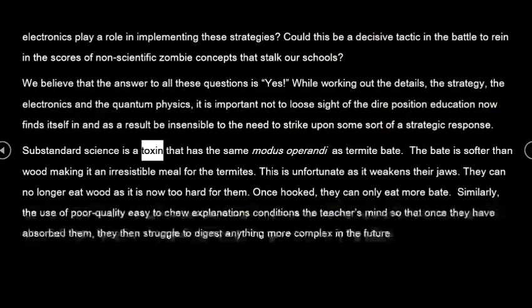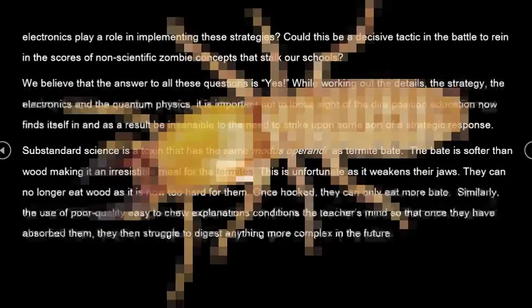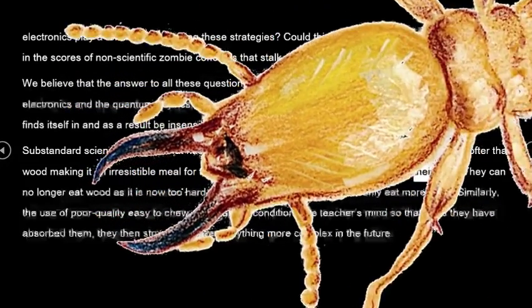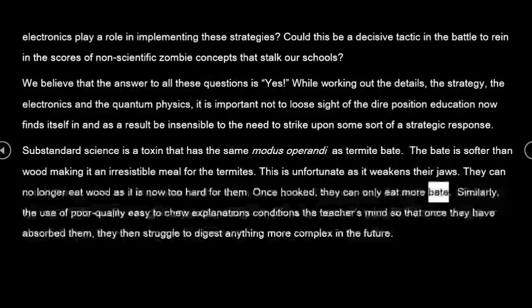Substandard science is a toxin that has the same modus operandi as termite bait. The bait is softer than wood, making it an irresistible meal for the termites. This is unfortunate as it weakens their jaws. They can no longer eat wood, as it is now too hard for them. Once hooked, they can only eat more bait.